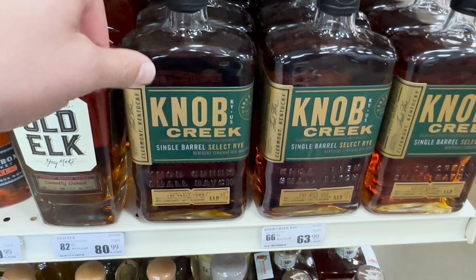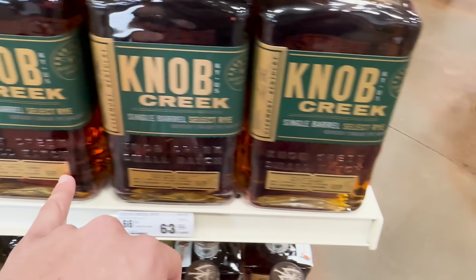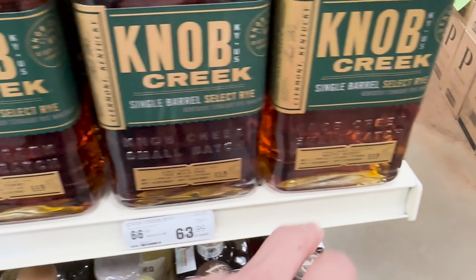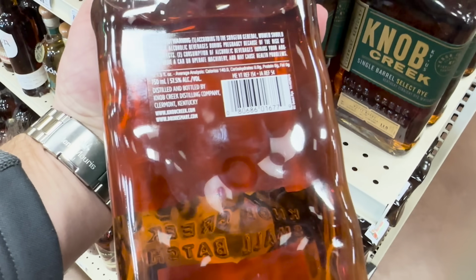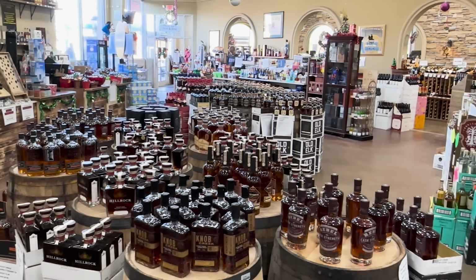And I've had some of these, but look, these are all different. These are different single barrels that they've picked out all year. So essentially you got the Top Shelf Tommy, the Wild One, and the Nutty Buddy. So fantastic coverage. Different single barrel store picks. I don't think I've ever seen this many store picks in one store. This is like heaven for me.